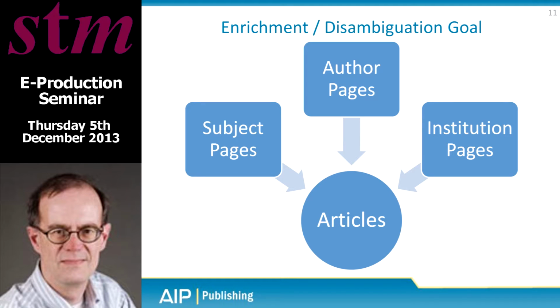What we were trying to do, obviously, we have 850,000 articles going back 80 years. We were trying to end up with a definitive subject page, author page, and institution page that would then point to the articles that had that subject, that the author had authored, or that cited the institution as an affiliation for the authors in those articles. So that was the goal.